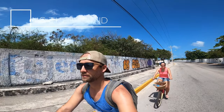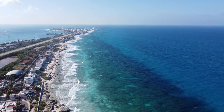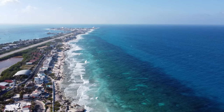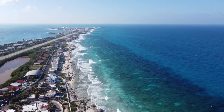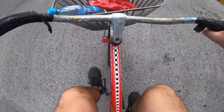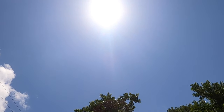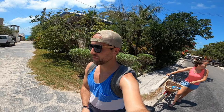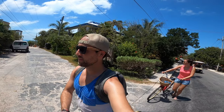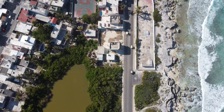The fourth best activity we did in Isla Mujeres was biking the island. The island itself is about 13 kilometers off the coast of Cancun and is only 7 kilometers in length and about 0.5 kilometer wide. It's easily bikeable in a day, however we recommend to stick to the east side if you're looking for less hills. We took the west side on our way to Punta Sur and had to walk a few times. Alternatively, you can rent a golf cart on the island for a more leisurely travel.